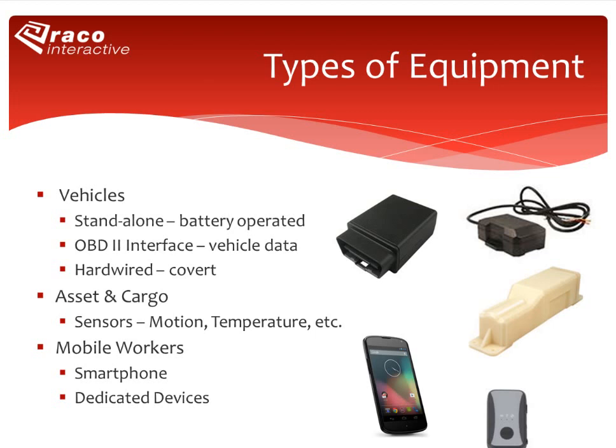The third choice is the hardwire. We call these covert, meaning that they're hidden inside the vehicle. The nice thing about these is, unless people know it was installed, they don't really know it's there. And two, it's always taking power from the vehicle. You don't have to worry that it may fall loose or someone pulls it out. That's the nice thing about the hardwire.